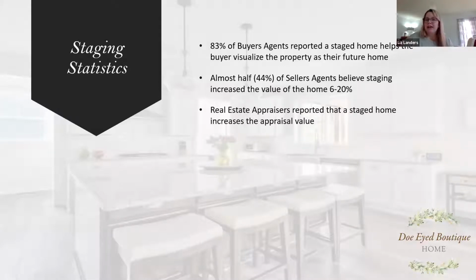And this part I had never thought about until about 3 or 4 weeks ago. I was meeting with some appraisers, and they reported that a staged home actually increases the appraisal value of the home. Because if you think about it, if something's visually appealing to us, we are not going to pick it apart as badly as something that's not visually appealing.